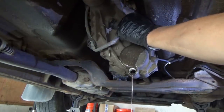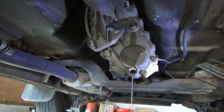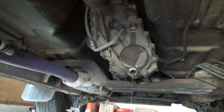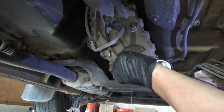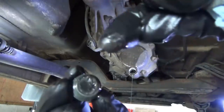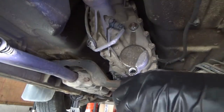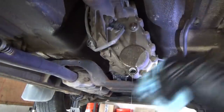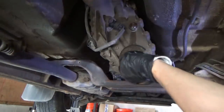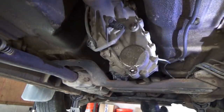Quite a bit of oil in there. And it still looks pretty clear. I'm not seeing metal shavings or particles in the fluid. You can see the magnetic plug. There's just a normal little bit of sludge on there. Nothing crazy. Pop that back in. Take off our drive shaft and pop this guy off and see what's going on.